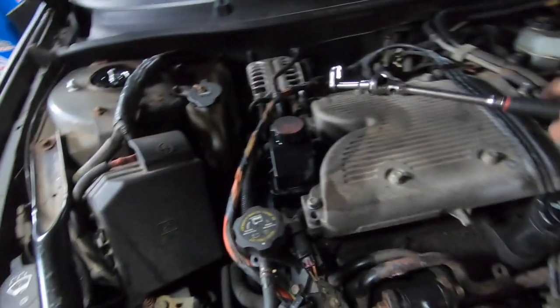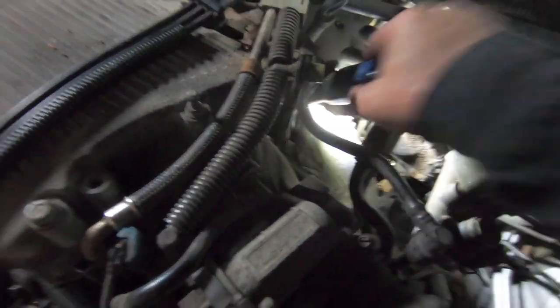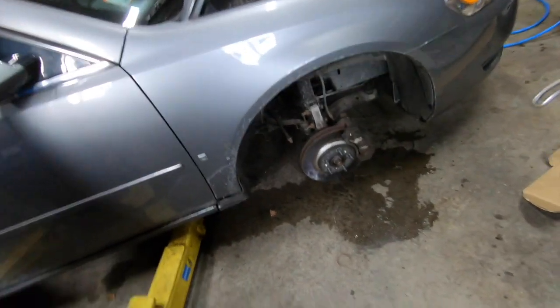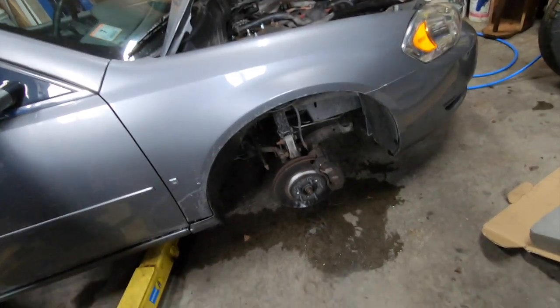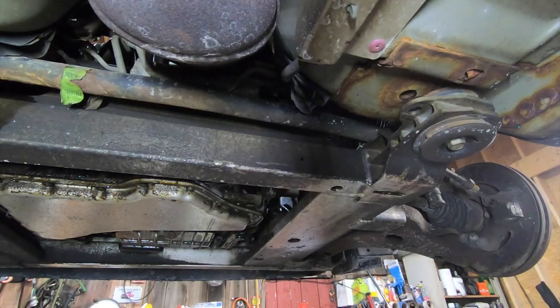Probably want this. What else am I leaving up here? Yeah, my light. That would be nice. Get on out of there. We'll pop her up and drop that cross member down, or cradle, whatever the hell you call it, K-member. Get that down, and we got two bolts to undo, and I think we're home free.